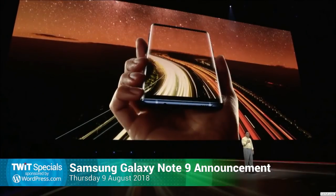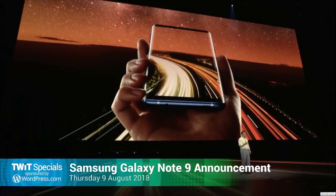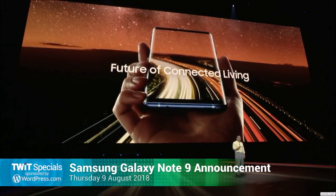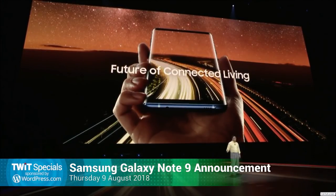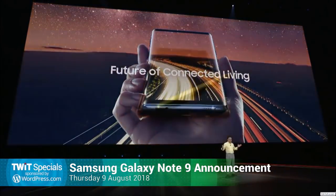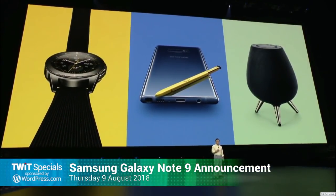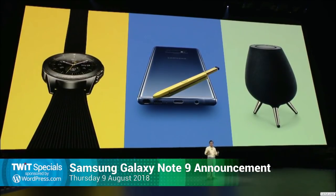But our commitment goes beyond the most advanced and powerful smartphone. We believe the future of connected devices and seamless experiences begins here and begins now. From the speakers for your home to the watch on your wrist, to the music you listen to.